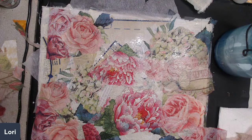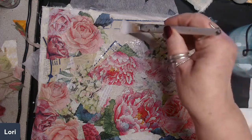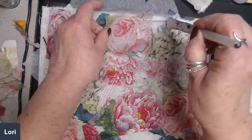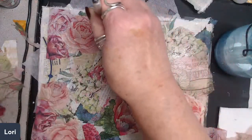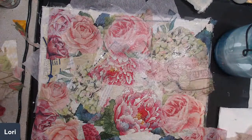I just love the idea of the dried petals and flowers, because that's almost like, what is it, that mulberry paper? You know, it's not rice paper, but like mulberry paper where they layer in petals and stems and stuff like that.